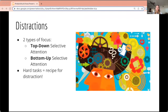So distractions are a big reason for trouble focusing. It's important that I first explain that there's two different types of focus. There's top-down selective attention, which is intentional and goal-driven focus. You choose a task to focus on, and then you do it. And then there's bottom-up selective attention, which is our brain reacting to a stimulus. So, for example, we're working on something, and then we see a Slack notification pop up on our screen, and we decide to stop what we're working on and open that message and check it. So it's an involuntary type of focus, and it's often triggered by our distractions.